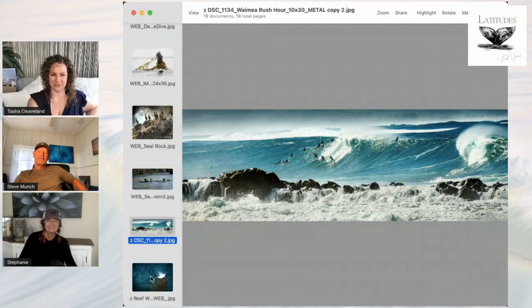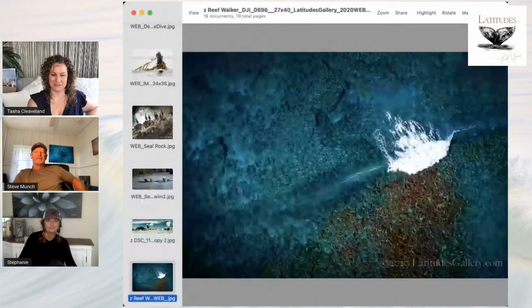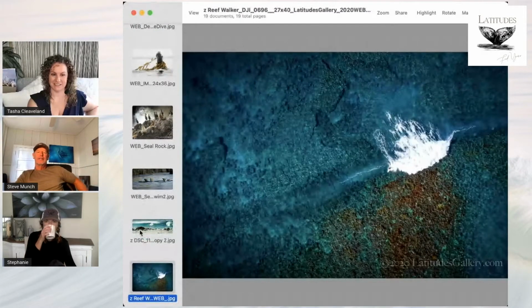We would love to hear from you about these two images that you're highlighting today. Tell us about these fantastic shots.